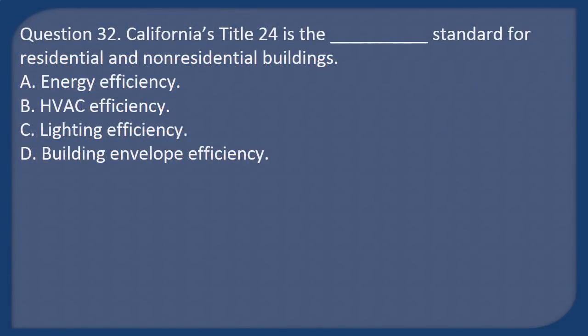Question 32. California's Title 24 is the underscore standard for residential and non-residential buildings. A. Energy efficiency. B. HVAC efficiency. C. Lighting efficiency. D. Building envelope efficiency.